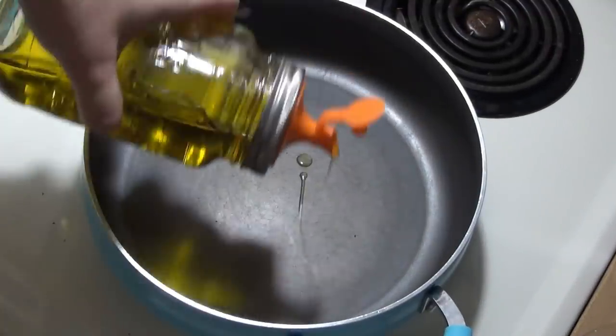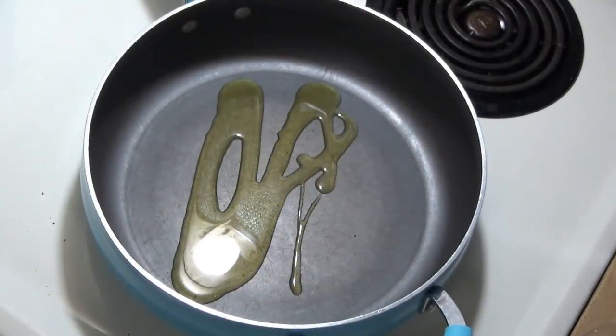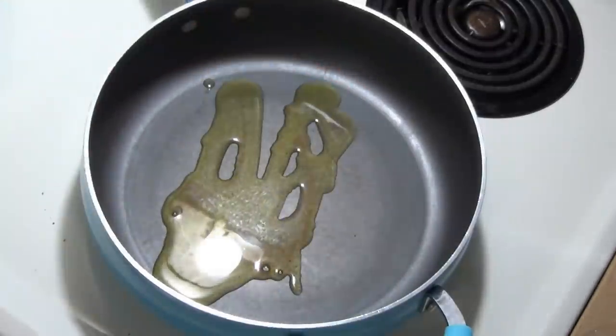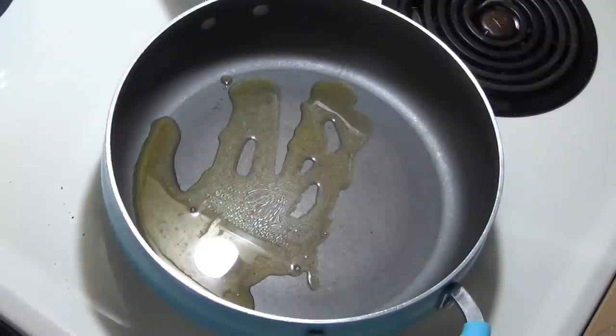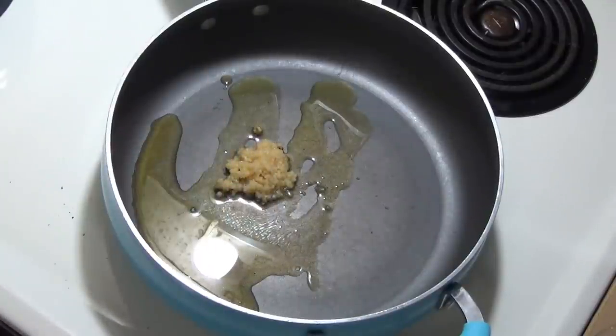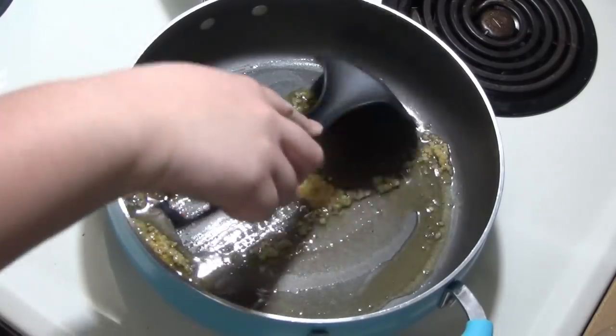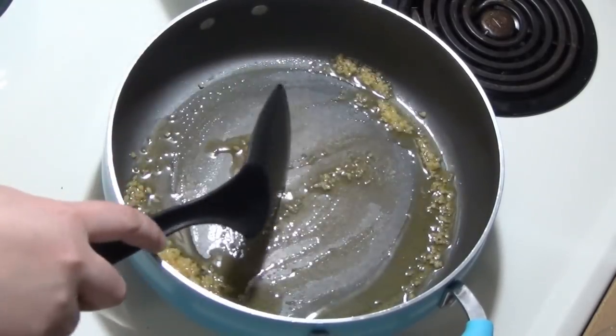To cook my steak, I started off by heating some olive oil and some sesame oil in my pan. Once that was hot, I added in 2 to 3 teaspoons of minced garlic and my steak that I had cut into small bite-sized pieces. I cooked this over medium-high heat until the meat was cooked through and any liquid that had cooked out of the meat had mostly evaporated.